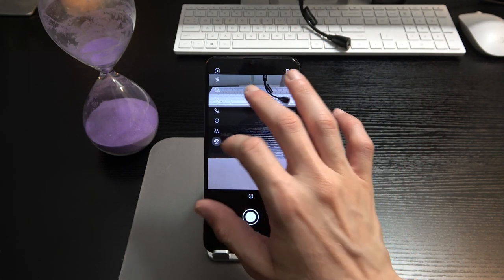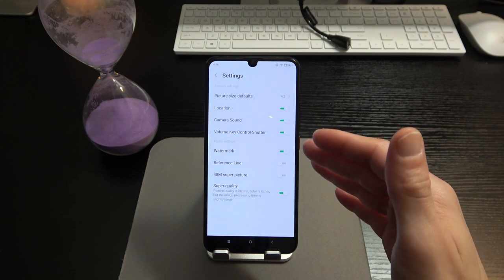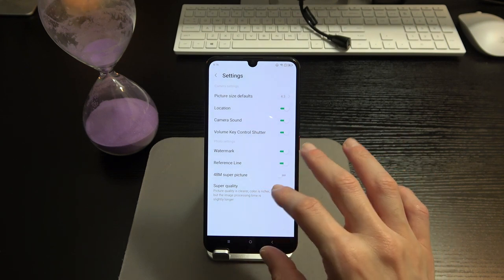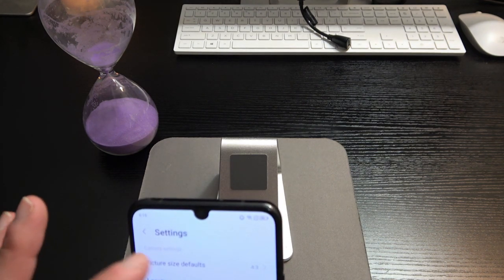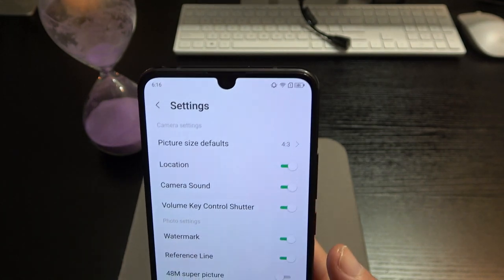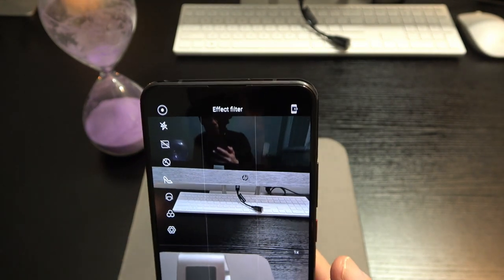All right, now here are the settings right here. We've got picture size, defaults, location, camera sound, volume key, control shutter, watermark, reference lines, yes. 48 megapixel super picture, and super quality. Super quality is picture quality is clearer, color is richer, but the image processing time is slightly longer. Okay, so that's what that is. All right, and so you see picture size and defaults. You see we've got full screen, 16:9 and 4:3. So we're in 4:3 right now. And let's see here. Okay, so here we've got an effect filter.